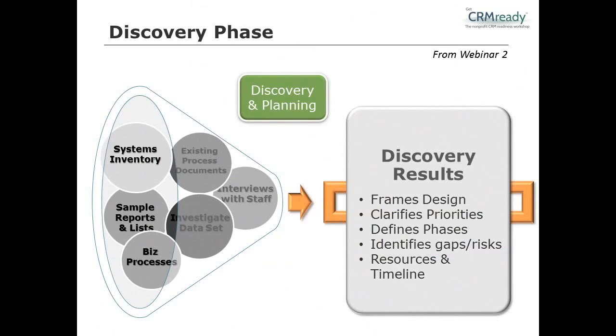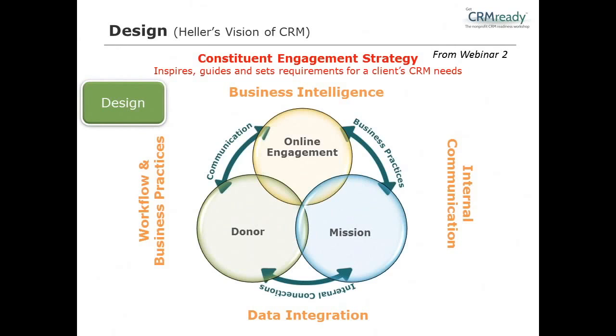So I think again, this is where you do the big picture. Where are we trying to go as an organization? What do we need our technology to do? What's the end point? And then you have, as you see on the left, a lot of, okay, where are we today? And the discovery results are how do we get from today to where we want to get to in the future? And the first piece of that is design. So once you have a sense of what you need your systems to do for you, you can start to design what they look like.